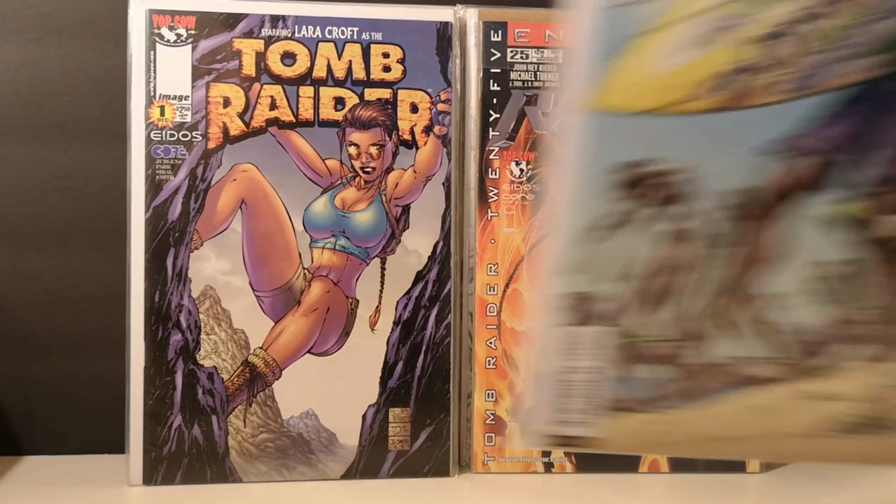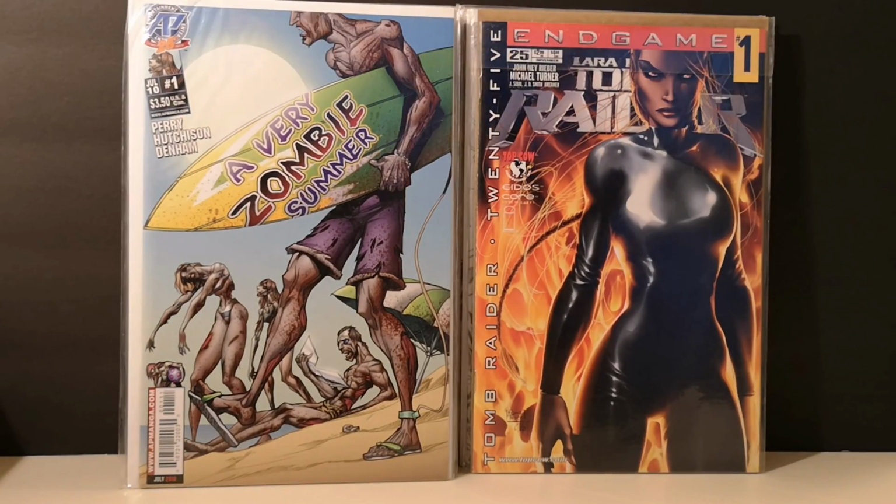Next one I got just for fun, a very zombie somber. I believe that's a one-shot. And there's a couple different stories. I think there's like a Zombie Christmas or something as well from that particular arc. But that was kind of neat.